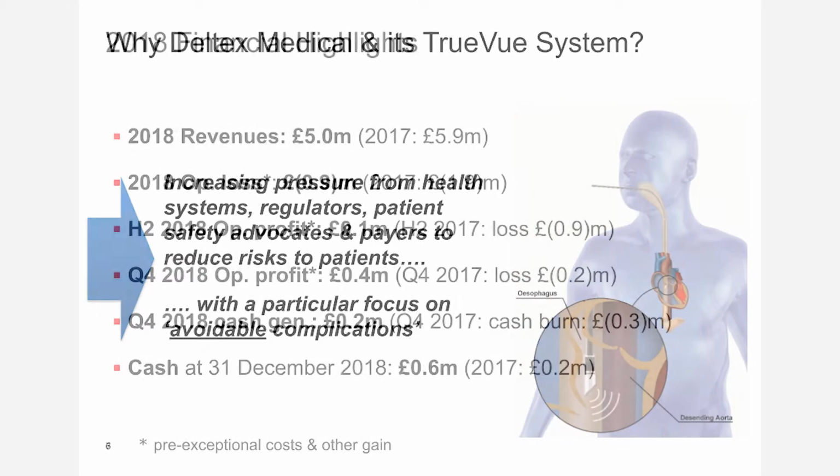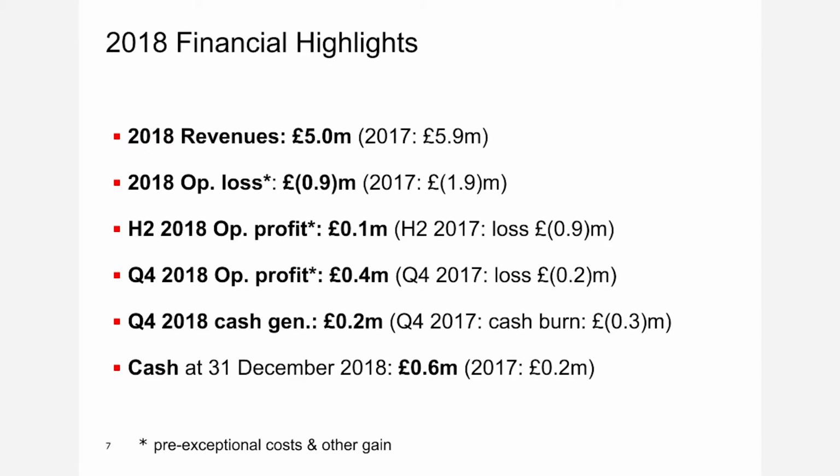So we've recently presented our results. We look at last year. I'll come back to the revenues in a moment, but revenues dropped from 5.9 to 5 million, with an operating loss of 0.9 versus last year of 1.9.